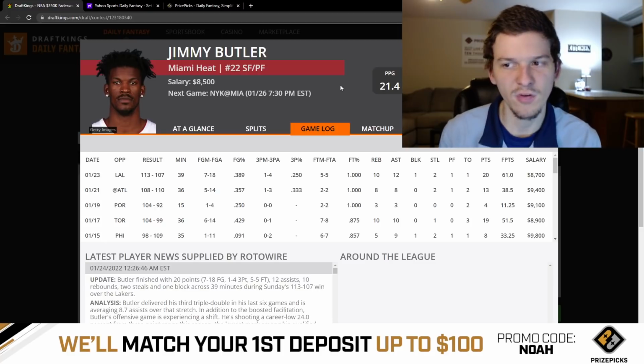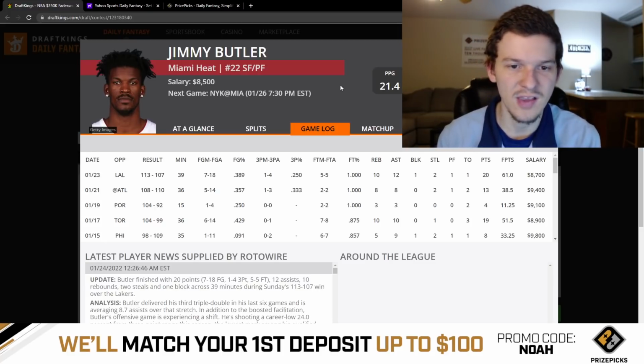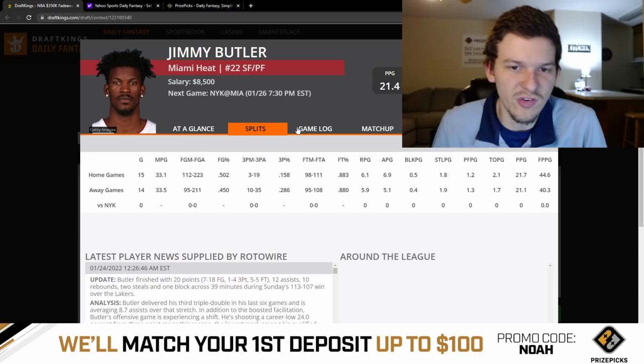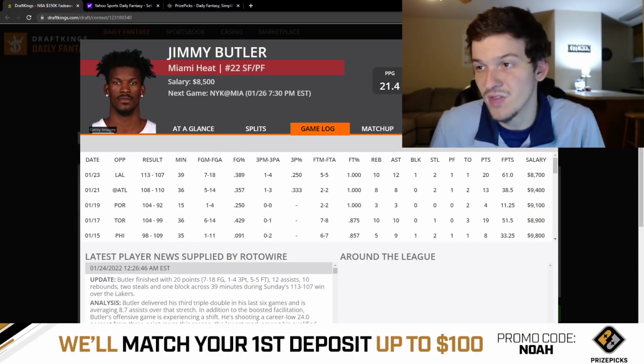You know, the peripherals have been there for Jimmy. He's gotten double-digit rebounds and double-digit assists in 2 out of his last 4 games. You know, he's got triple-double upside right now. I don't think the matchup's that good, but you know, Jimmy Butler's role is just so good. He's going to have the ball in his hands a ton without Lowry. He's going to play huge minutes. I definitely think Jimmy's still in play.